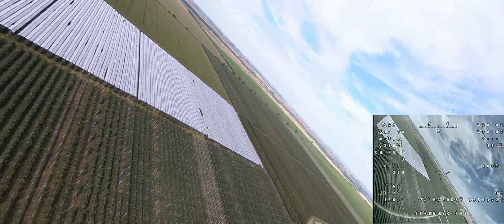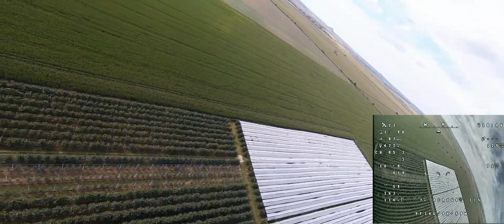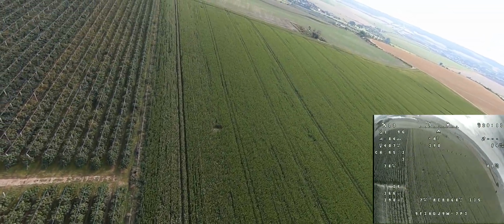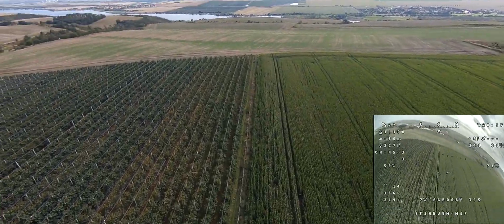Flying a little bit line of sight, I want to see that. Keep in mind, don't forget to land in time. Yeah, I'm coming in now. Kill your battery. I'm going to have to come in. Yeah, okay. So I'm going to have to come in, guys, because I'm really low on juice, as you can see. I've only got 13%.